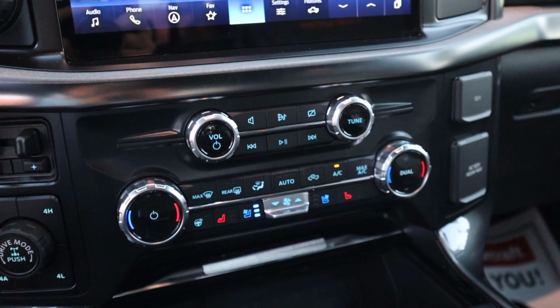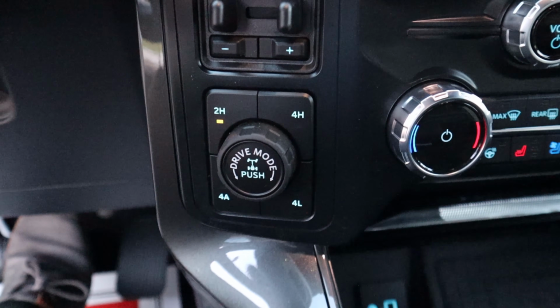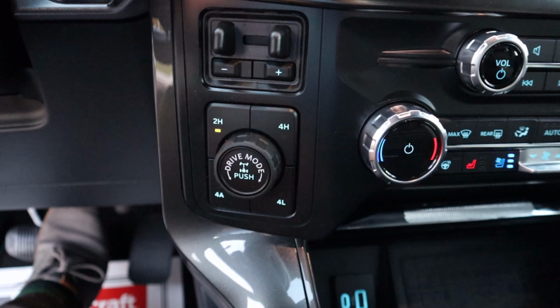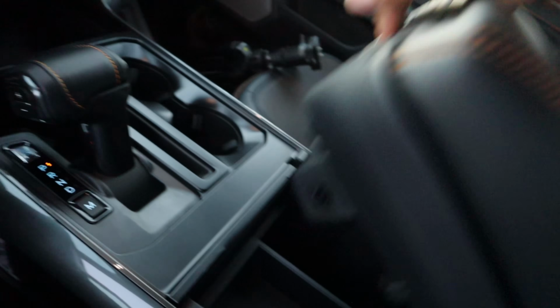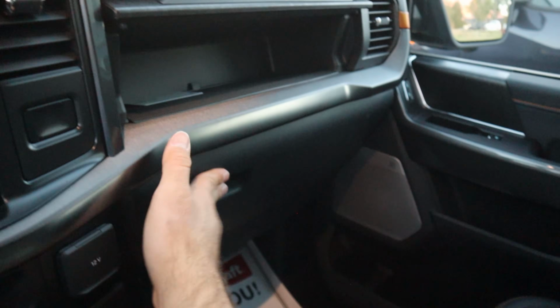And then we have heated, cooled seats here, dual zone climate controls. And then here's our drive line select. So notice that's all the same. Now you guys can see we have a rear locker here that you can actuate. With the Trail Boss, it has the G80 system, which automatically locks the rear end for you. And then we've got a shifter here in the center, just like the other one. Center console. And then you guys can see the glove box setup right there.